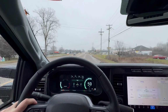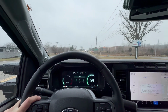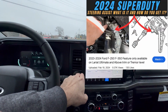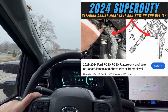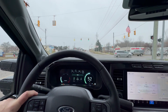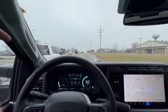I tell you, if you haven't drove a diesel in a while, which it's been a few weeks since I've been in one, you just forget how smooth these trucks are going down the road. Especially the one thing I've talked about in other videos, guys. If you can get a Super Duty with the Pro Steering Assist or the Tremor package, you get the Pro Steer Assist electric over hydraulic steering assist, and that package is awesome for steering comfort. I don't know how to explain how much better these trucks ride and drive with that option. I definitely recommend that package.